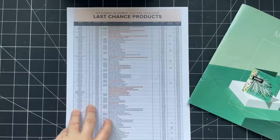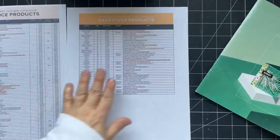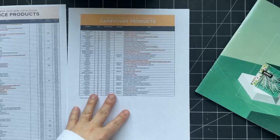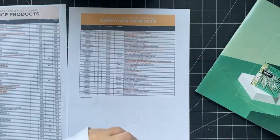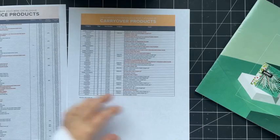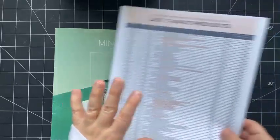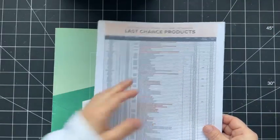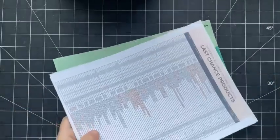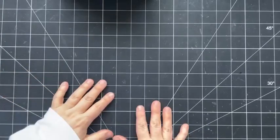There are some items that are marked down anywhere from 10 to 60% off. And then there's another list of carryover products. These products you'll either see in future catalogs, or they might be moved to the online exclusive section of our website. So if there's anything that you still have on your wish list from this mini catalog, I would double check to see if it's on the last chance products list and pick it up while you can, because those products are available while supplies last.